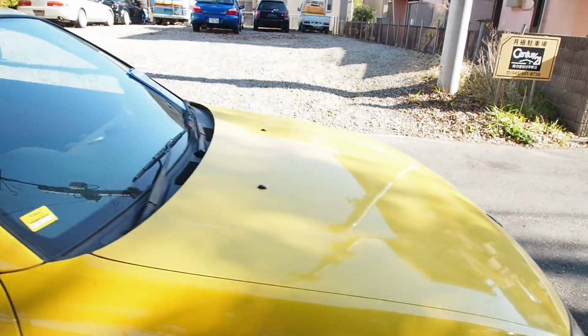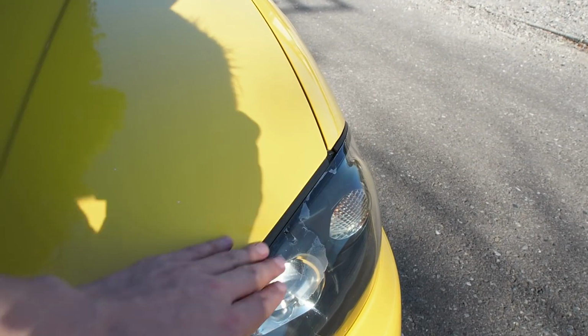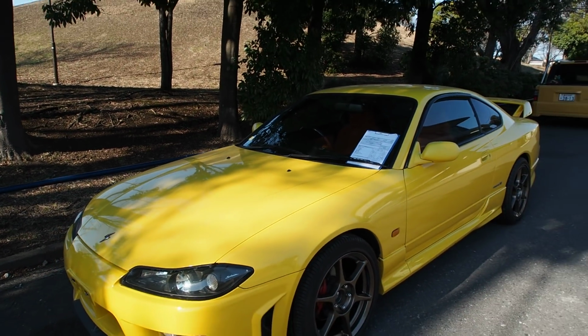Okay, so that is the end of the review here. I hope you enjoyed it. Oh, here's the peeling on the headlights. I should have mentioned that. I got everything else in the rest of the report, so this is kind of a collaboration report of all the details of the earlier videos and stuff.